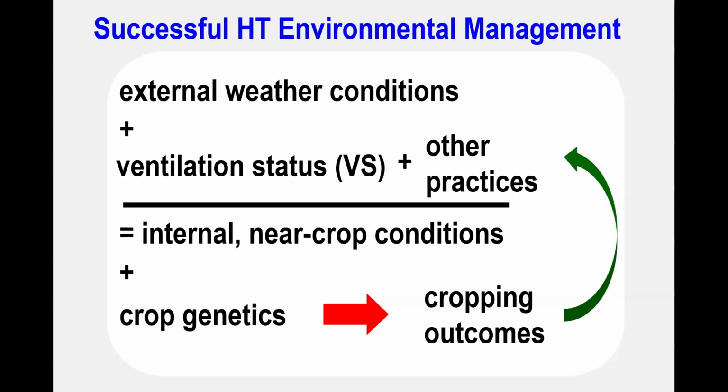Like, it was a successful cycle, or maybe a not so successful one. Why is that? And if you have notes or any sort of information recorded, you can go back and ask, well, what would I have done differently? What might I need to change to have a better outcome next time? Do I need to change my management? Do I need to change my crop genetics? What do I need to alter in order to have a better outcome?